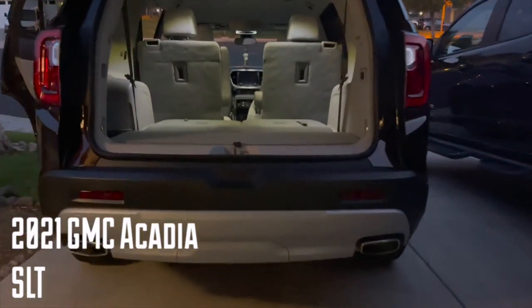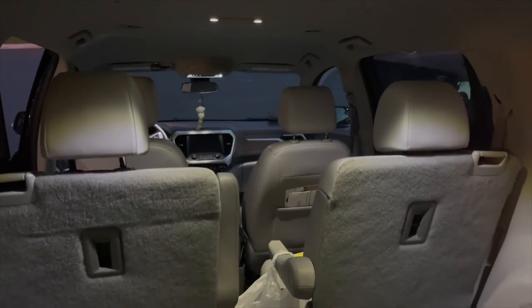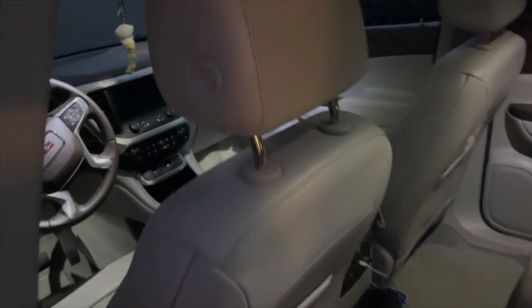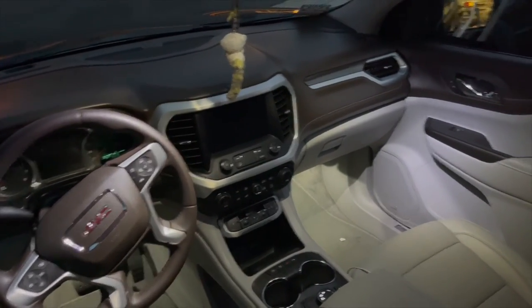Okay, so this is the 2021 GMC Acadia. It's the SLT, so it's right below the Denali trim, so second highest. It has the leather seats, as you can see. That's kind of why we went with it, as well as it has the captain's chairs.